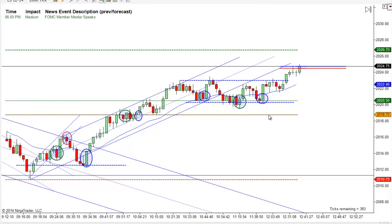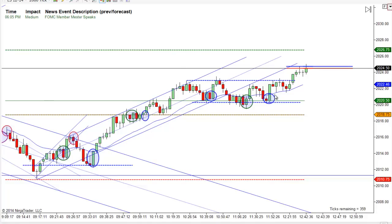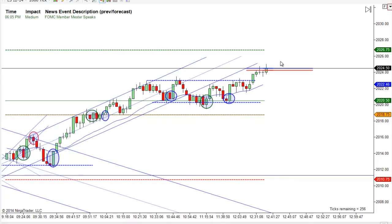Counting with the move up, we're looking for a retest, a new high anyway. There's just a lot of reasons to go long right there, and that's a very low risk trade. You put your stop right under there, a tick or two, and you're only risking 3 or 4 ticks to get in. And so it's a nice trade.